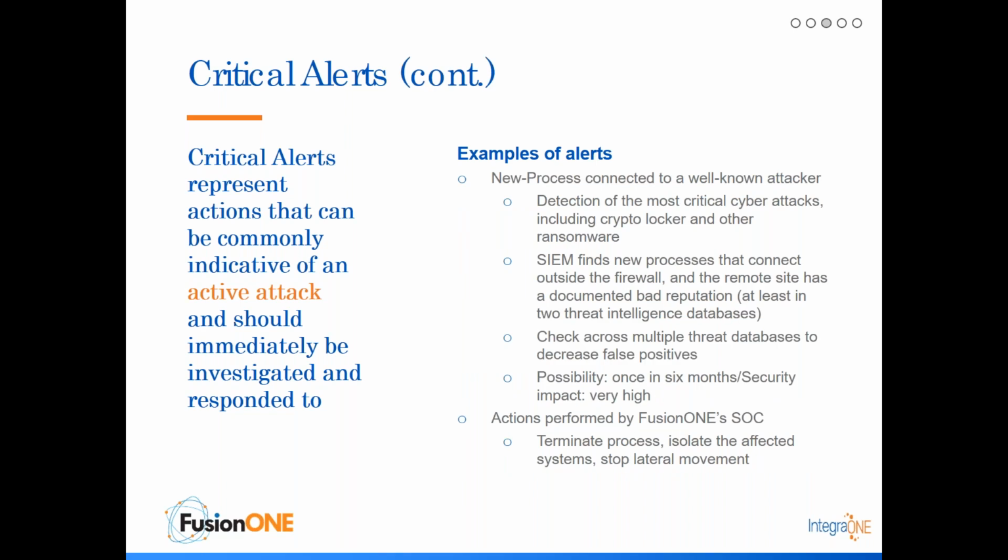Here's a list of more critical alerts. A new process connected to a well-known attacker, detection of the most critical cyber attacks, including a crypto locker or other ransomware, the SIEM finding new processes that connect outside the firewall, checking across multiple threat databases to decrease false positives. These types of things commonly happen every 6 months. We can't guarantee it's going to happen every 6 months in your environment, but that's typically what our SOC is telling us. The security impact is very high. So what are we going to do? We're going to terminate that type of process, isolate the affected machines, and stop lateral movement within the environment.